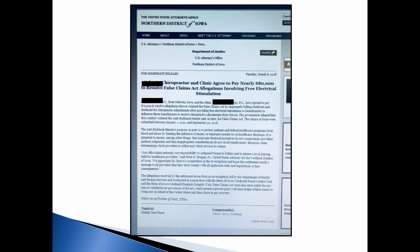So now, look at this doctor. This doctor from Iowa, he had to pay $79,919 to resolve allegations he violated the False Claims Act. What did he do? He provided free electrical stim to Medicare patients to influence them. That's what they're charging him with, inducement, influencing the patient to receive chiropractic adjustments by giving away the free stim. I don't know this doctor. I don't know what happened. I don't know why he was doing it. I'm just going by this document.